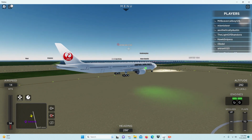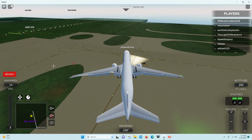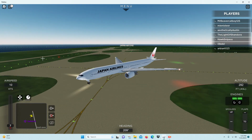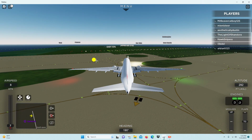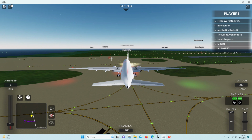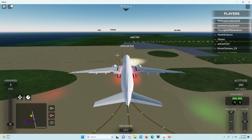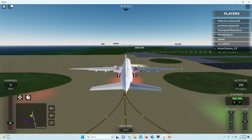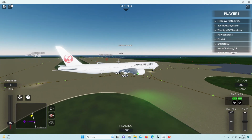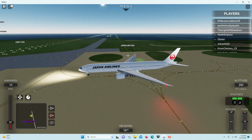Alright, so we're gonna be taxiing out to 26L. So we're gonna move. I don't know why there's no sound from the engines. Unfortunately, there's not gonna be any sound from the engines. Apologize for that, guys. It's probably some sort of glitch in the game. Just make it a little faster. 17% throttle.